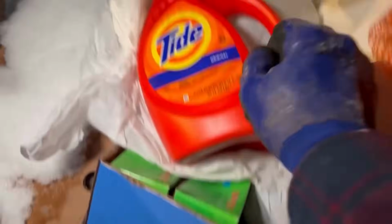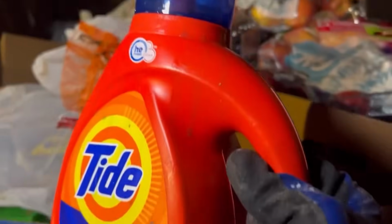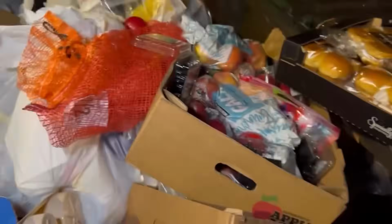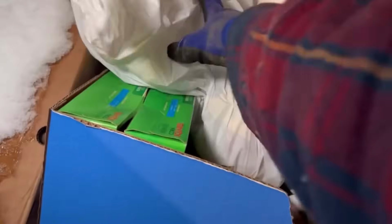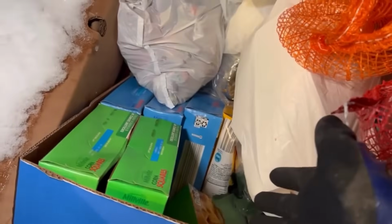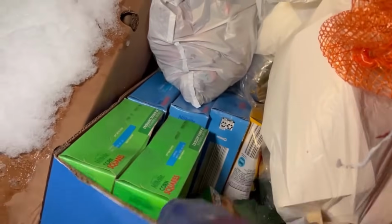What's this? Oh, we got some Tide. Look at that. It leaked a little bit, as you can see. But it's still full. That's awesome. What is this? Holy crap. Look at all this cereal.